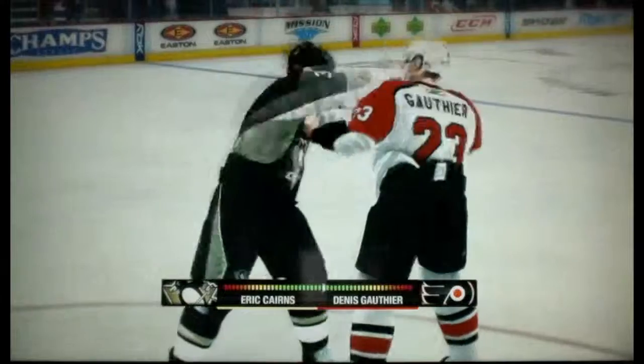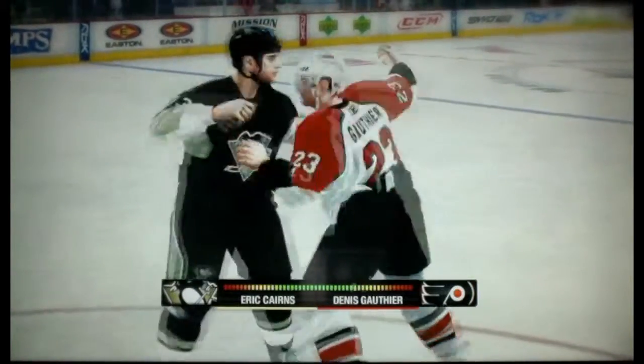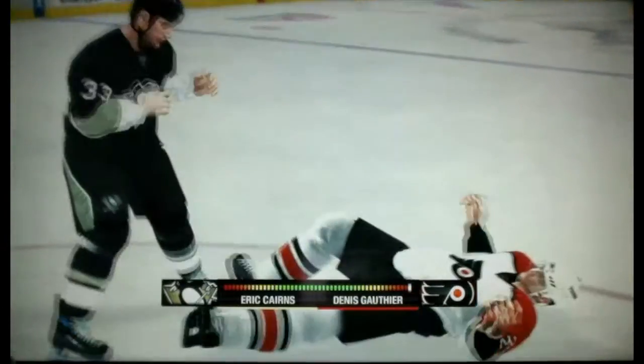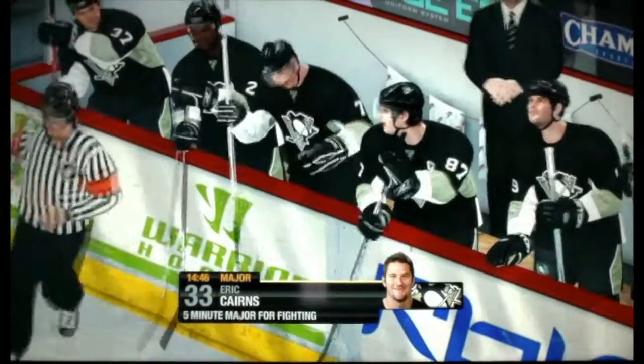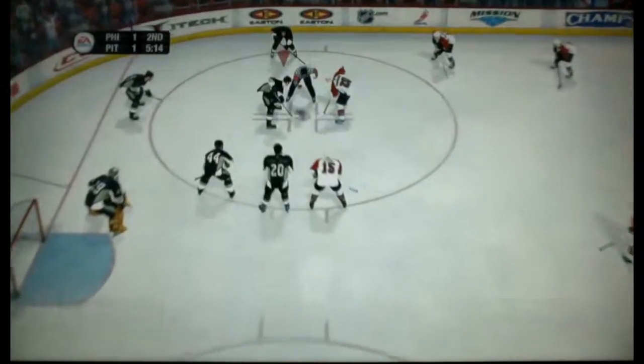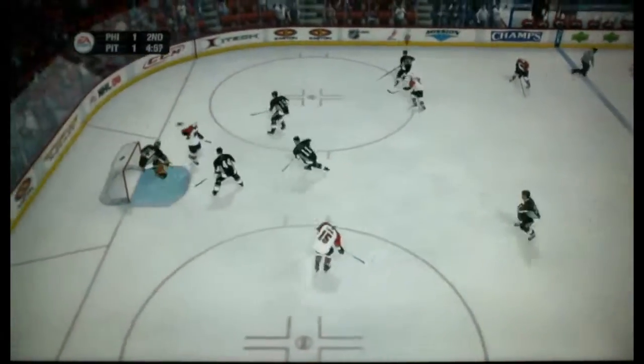Face-off. Oh boy, get ready to rock and roll. In-state rivalry means we get a fight. Put up your dukes and hit with your best shot. It's Gaithier and Karens. Karens trying to get there out, and Gaithier down on the ice, and the fans go wild. Listen to that crowd as Eric Karens gets the 5-minute major for fighting, but it doesn't matter, he wins.